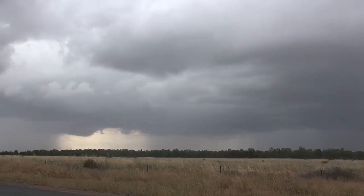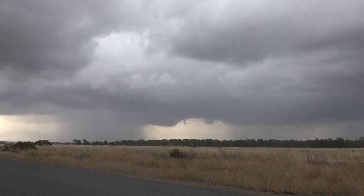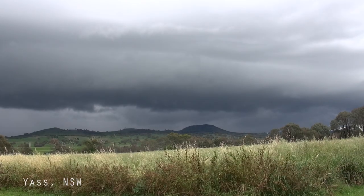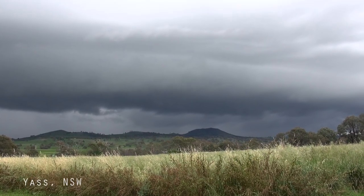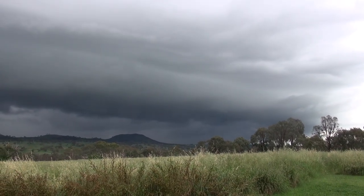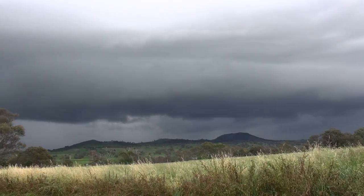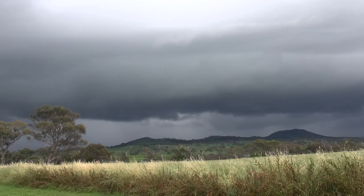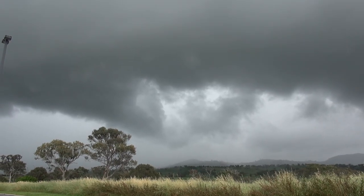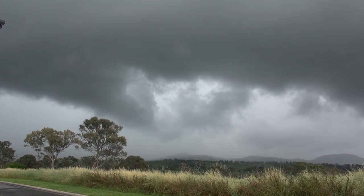Just out of West Wyalong, bit of a rainy mess here. The odd CG in it, but not much. Outflow monster heading for Yass. And like all outflow monsters, the lightning is in the rain. Just ugly in the wrong sense.